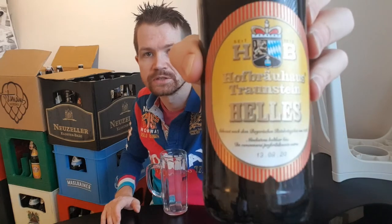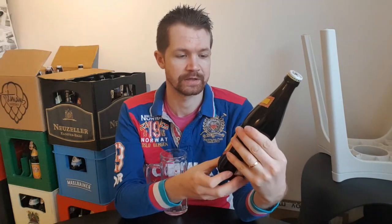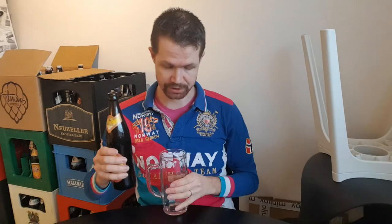One last look at the label before I'm gonna open it up. The Hofbräuhaus Traunstein Helles. Real typical Bavarian Helles, I believe this is gonna be. Also interesting with a long history. Say it's 1612. I think that's it. Let's open this one up. The Hofbräuhaus Traunstein Helles. And pour it up.